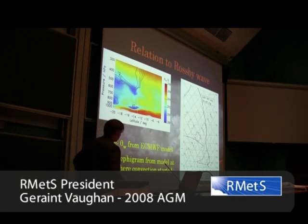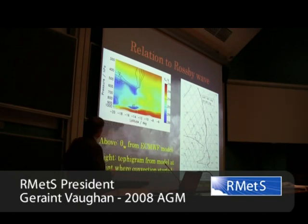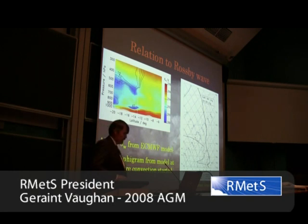The model doesn't really expect much. This is a model tephogram. It doesn't expect much to go off. It's pretty stable here. But clearly, something did go off. You can see that in the picture.